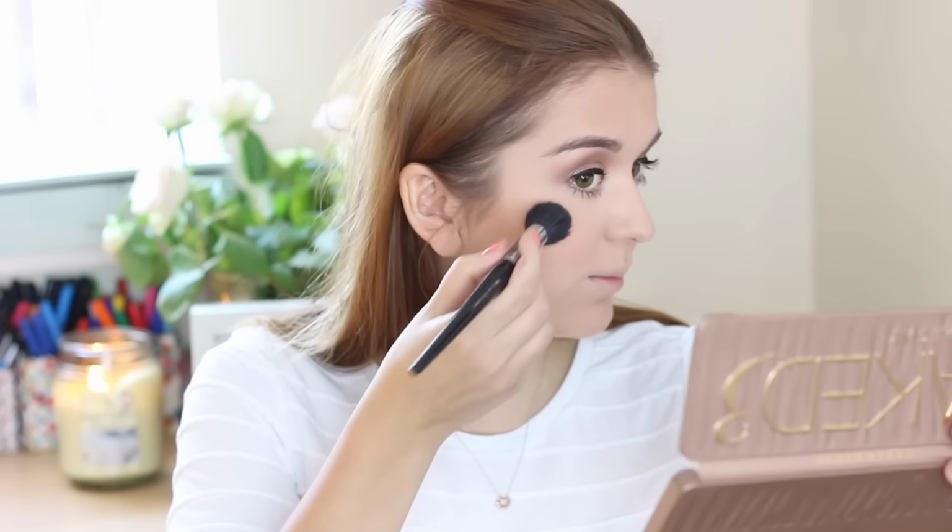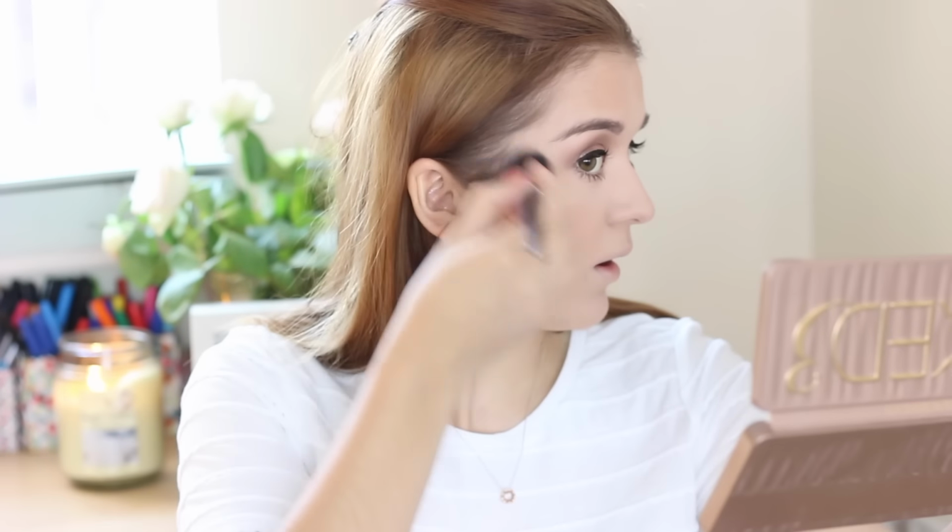And then just going to put the highlighter on in this palette too, which I really like. Normally I don't like the highlighters in palettes like this. I'm going to apply it with the Sephora Pro Contour brush number 74. These are so difficult to say. I always use so many Sephora brushes in my videos. So I'm just going to take a bit of highlighter, tap some of that off, and pop that on the top of my cheekbones. Look at that highlight.